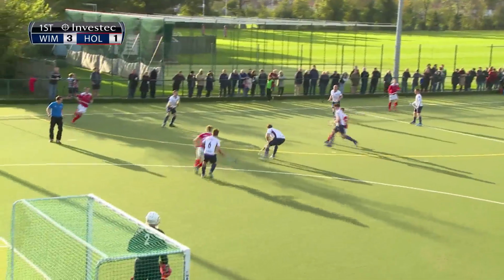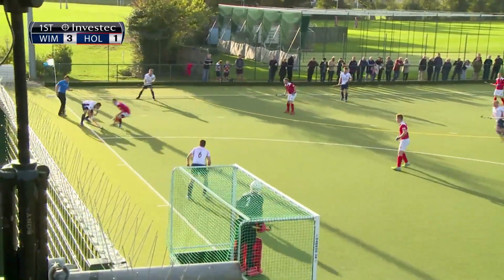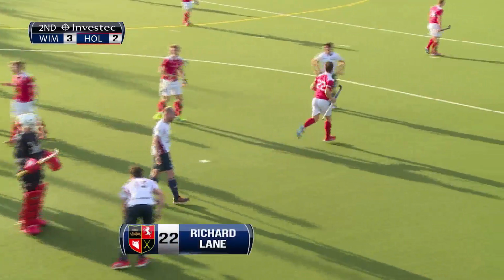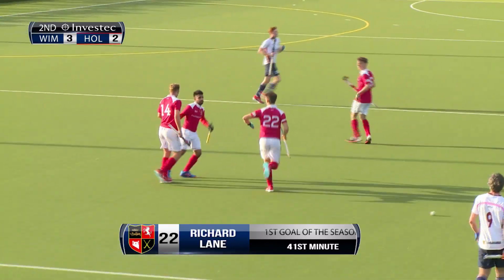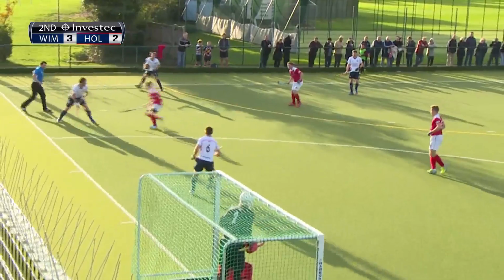Middleton plays it forward, and Lewis cuts it out. Lewis dropping back to his goal line. Oh, he showed too much of the ball to the Holcombe attack, and here's a chance. Back post! Richard Lane scores to make it Wimbledon 3, Holcombe 2. And it's 2 goals in 6 minutes. What a start to the second half from Holcombe.